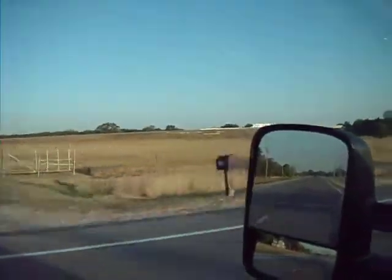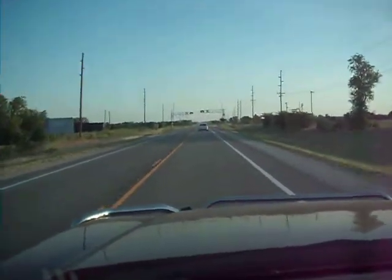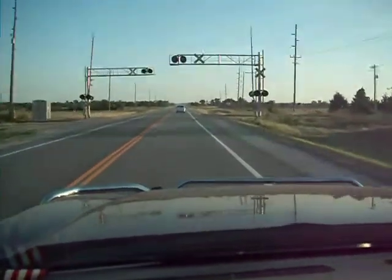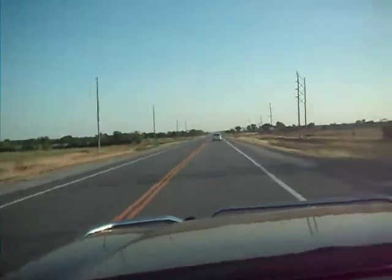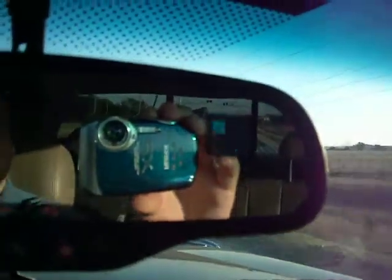There's the old US, or the new US 169 over there. This is the old US 169. Only 73 this morning. That's nice and pleasant, right?